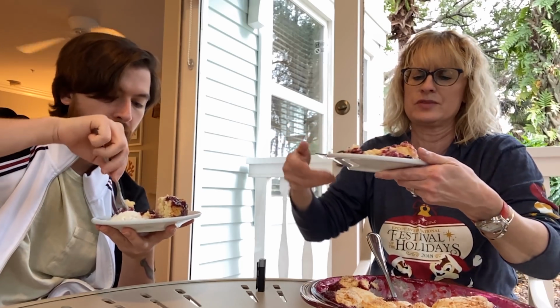but so that biscuit, really light, really nice. It's got a nice little crust on top of it. That sugar, it got brown on the top, so it's nice and toasty.